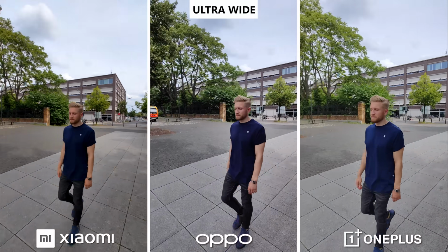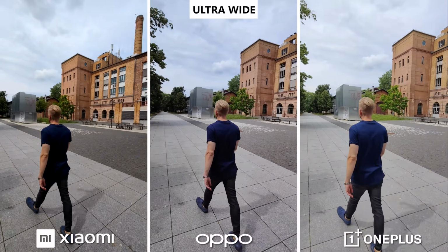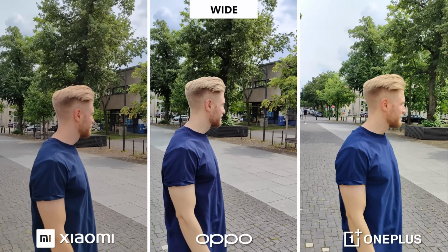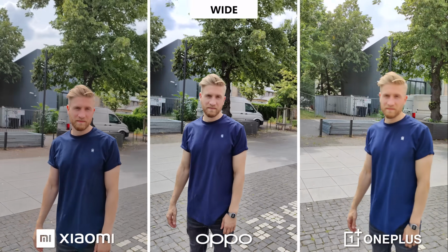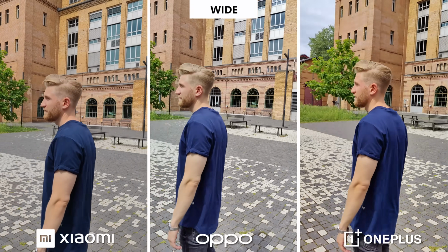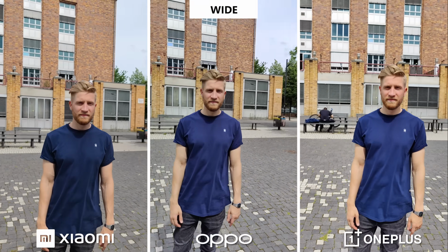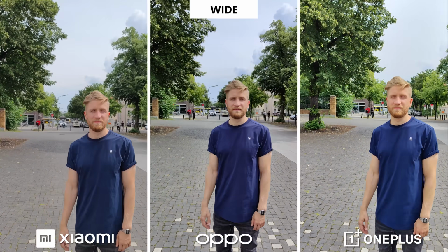The second example confirms that once more, although you have to say that the color rendering is also a matter of taste. With the wide camera we notice that the Xiaomi and the OnePlus having problems with their autofocus. While the Xiaomi has to adjust every time Casper turns, the OnePlus needs a couple of seconds to find the right focus point to get the main subject into focus. The Oppo on the other hand does a very good job.